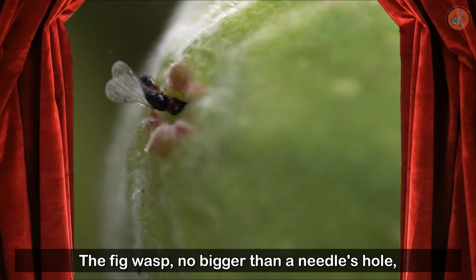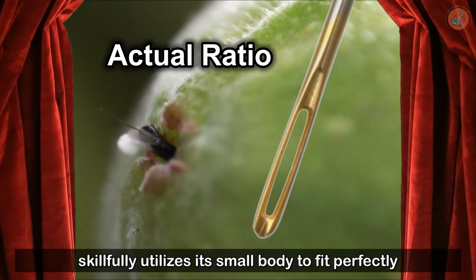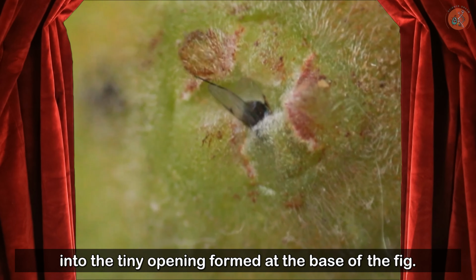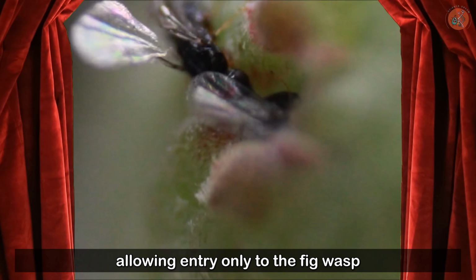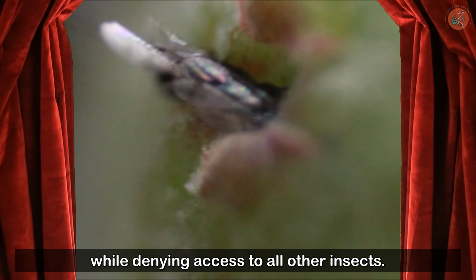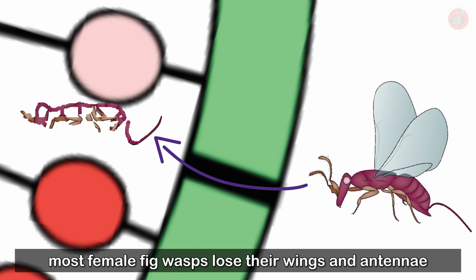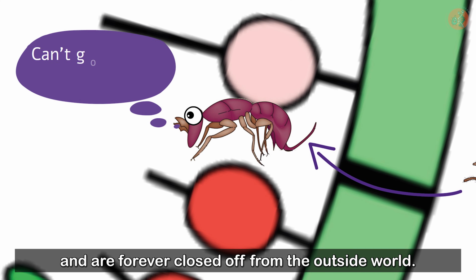The fig wasp, no bigger than a needle's hole, skillfully utilizes its small body to fit perfectly into the tiny opening formed at the base of the fig. The fig stands as a fortress, allowing entry only to the fig wasp, while denying access to all other insects. Unfortunately, most female fig wasps lose their wings and antennae in the process of entering the fruit and are forever closed off from the outside world.